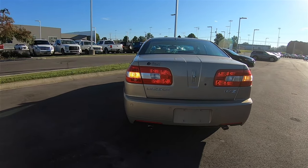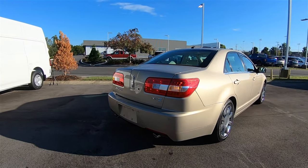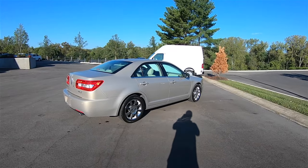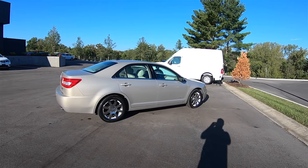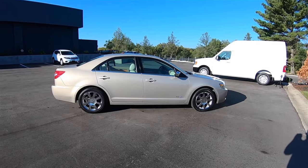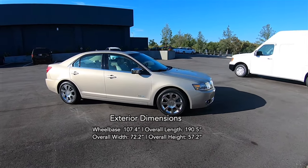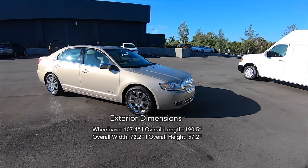Down below, our car features dual exhaust, and along the profile, the MKZ looks somewhat familiar to the other CD3 platform cars, with no true distinguishing features, which made the car a hard sell. The MKZ sits on a 107.4-inch wheelbase with an overall length of 190.5 inches.